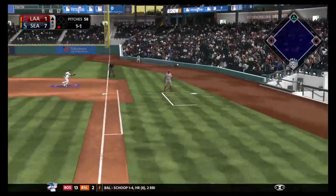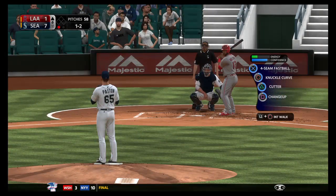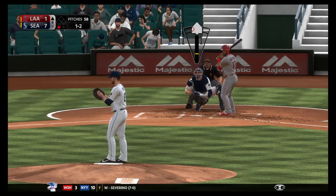Hey, I hope that call doesn't throw him off his game right here. He's been pitching one heck of a game, and I'd hate to see the umpire get in his head right now.